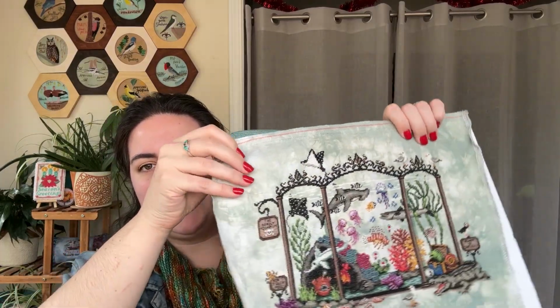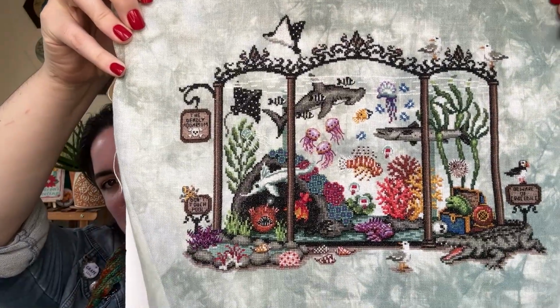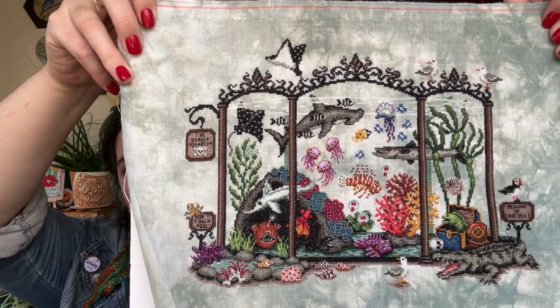And then September 6th, a huge finish for this year, what I had been laboring on all summer, The Deadly Aquarium by Lola Crow Cross Stitch. My goodness. This was my first Lola Crow SAL, and I had a fabulous time, but oh my gosh, I also complained most of the time. I was like, this is like a part-time job.